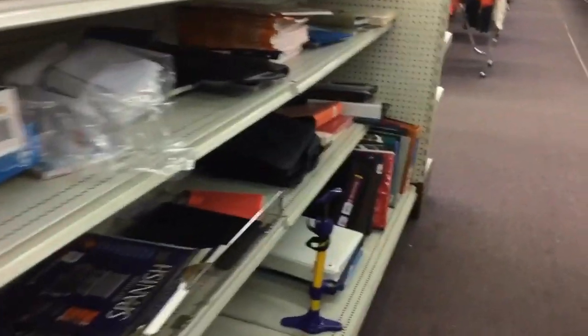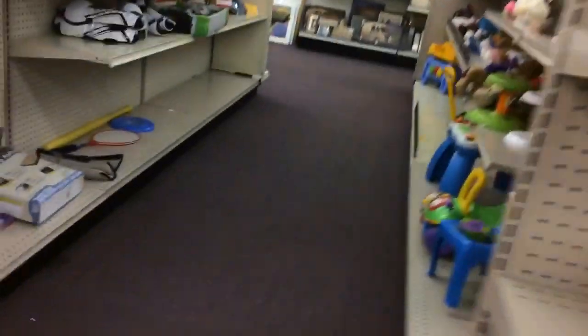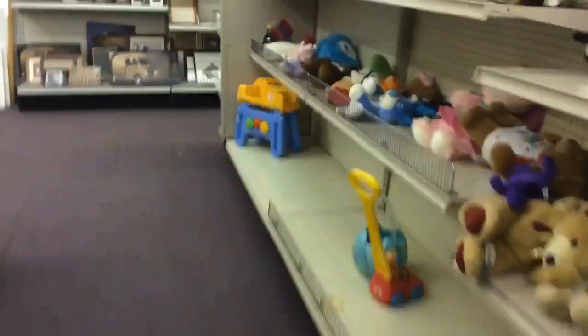Here's an aisle with all kinds of kids' stuff. Games and puzzles. I would hate to buy a puzzle and find out there are 3 pieces missing at the end. Here we have some sporting goods on this other side. You can see we've got some tennis rackets with one badminton racket. And that was a possum, I think, stuffed animal. Here we have some more toys.